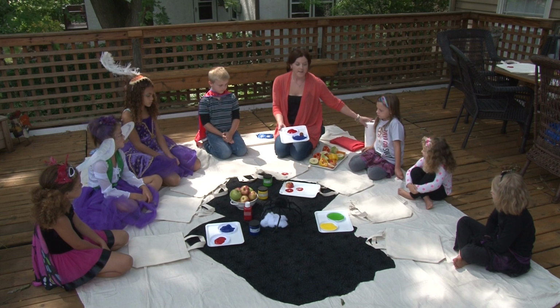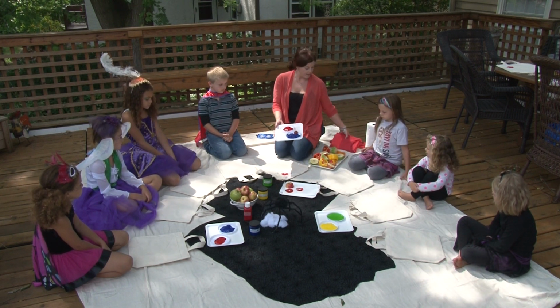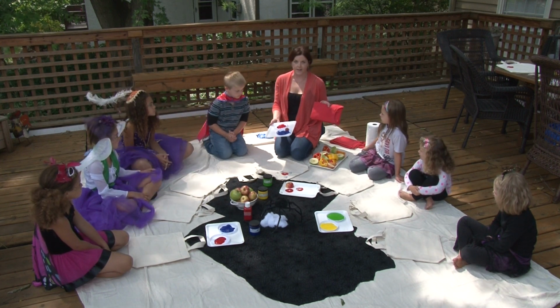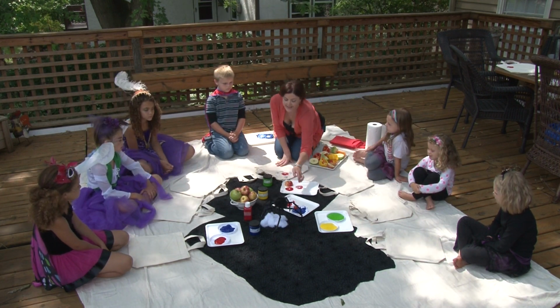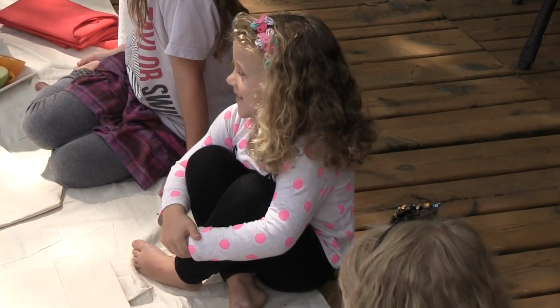And then of course some paper towels for any kind of cleanup that needs to be done, and paint smocks, because since this is fabric paint, it does stain clothes because it's permanent, obviously. So I think we are ready to get started. Are you guys ready to get started with your trick-or-treat bags? Yeah?